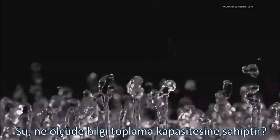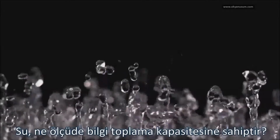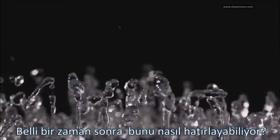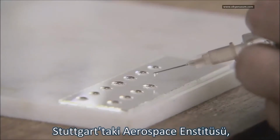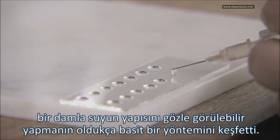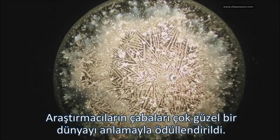To what extent is water capable of picking up information? What does it perceive? And how does it remember it over time? The Aerospace Institute in Stuttgart has discovered a relatively simple way of making the structure of a drop of water visible. The researchers have had their efforts rewarded by insights into a very beautiful world.